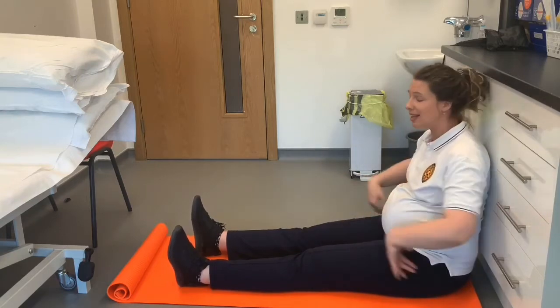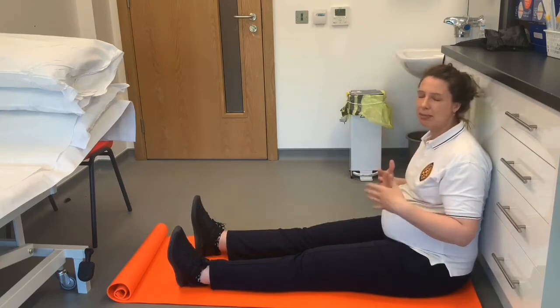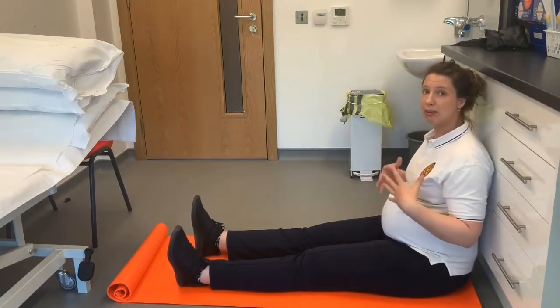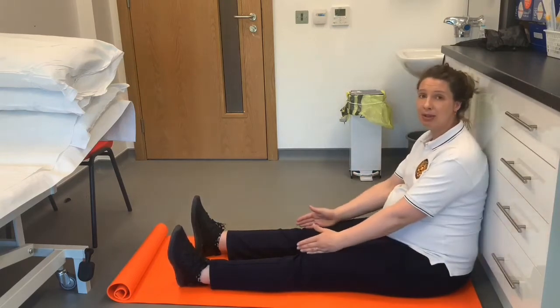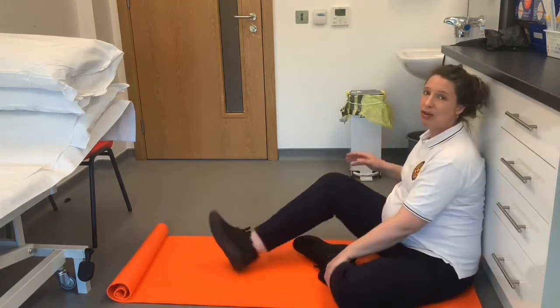So sit with your legs out straight, leaning against the sofa, or another type of chair, or something a little bit more solid, so you've got that support. You're supported nice and upright from the back, and then your legs are out straight, keeping this symmetry. What we don't want to be doing is sitting with our legs crossed.